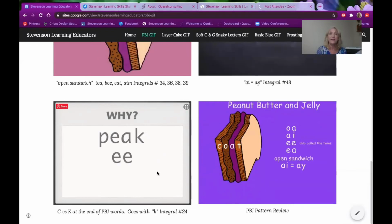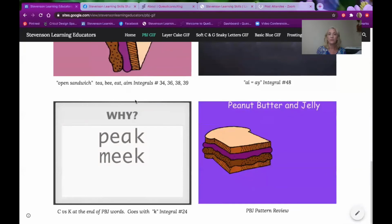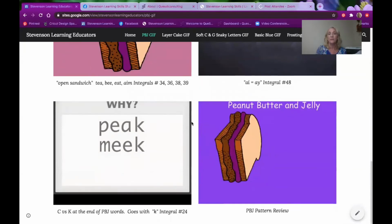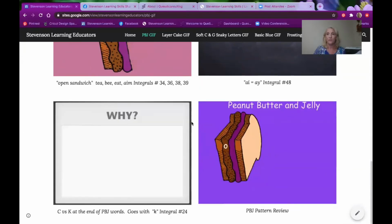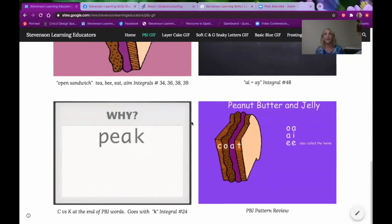And with everything that we are posting on the Google website, we are trying to label them with the integral numbers. So integral numbers are consistent throughout the program, and you can find a listing of your integral numbers in the back of your basic green manual or the back of your basic blue teacher's manual. And I will try to add a post of those on this website as well. But that's the order and sequence that Stevenson is taught.